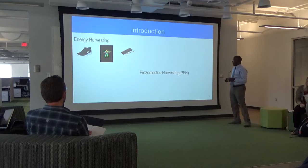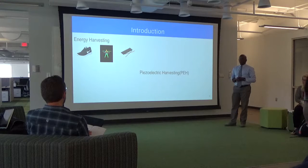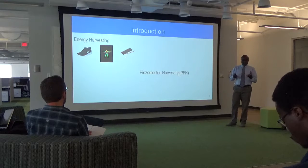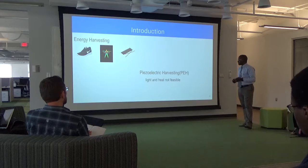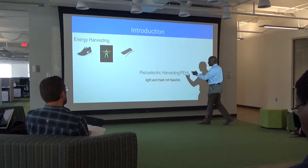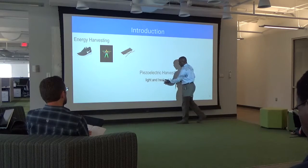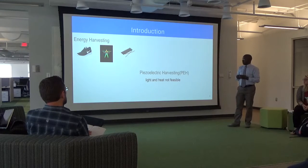My work this summer had been with piezoelectric materials, so I did piezoelectric harvesting. I'm going to give a quick explanation of piezo materials. These materials are very interesting, very unique, very powerful materials. Because one, you can use them in places where using light and heat is not feasible. Like, as I said, if you have a duct system like this, you cannot harness energy in that kind of system. So you use the vibrational motion of a piezo material, for example.